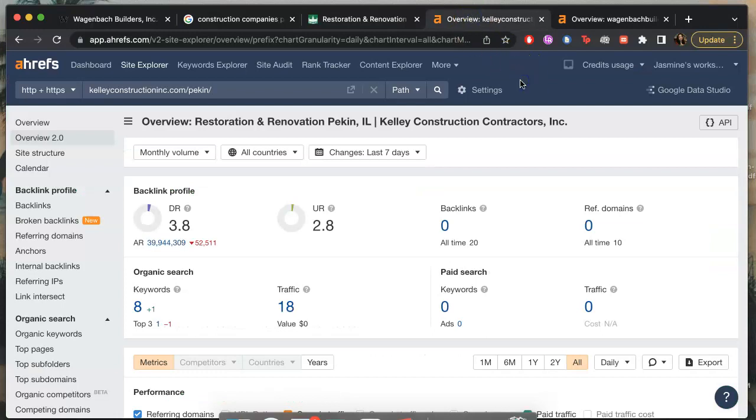Now I want to show you this paid tool that I use. It's called Ahrefs. It is a search engine optimization tool that I use to analyze different websites. So I went ahead and threw that competitor website in here, that Pekin service page, or location page, excuse me. And what I really want to focus on are these two scores here, the DR and UR scores. Now, DR is just an indicator of how strong Google thinks a website is, and UR is an indicator of how trustworthy it finds it.